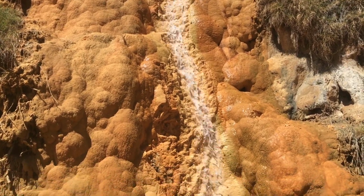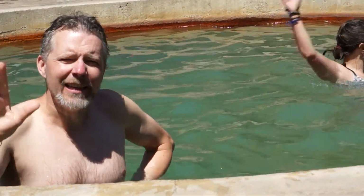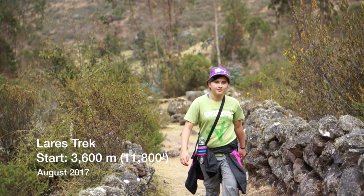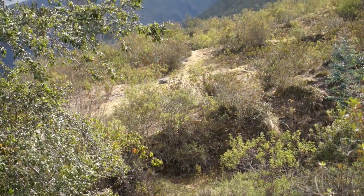Thermal baths in Lares at the beginning of our trek. Seems like a good way to end the trek. We're going to try to start the trek keeping the feeling with us. For our last adventure, we decided to go hiking in the Andes Mountains for 3 days.